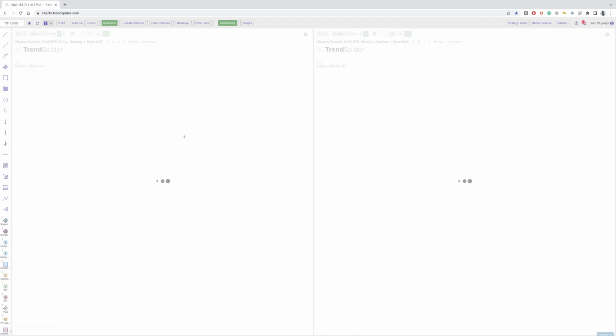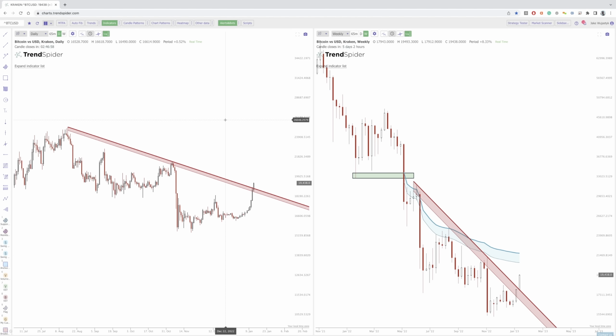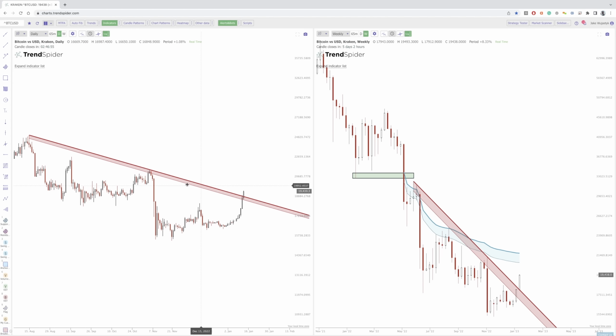Bitcoin is breaking out of all types of areas. So the main thing that I wanted to point out here is this previous SR flip. So previous support becoming resistance, acted as resistance in mid-December. We finally broke through it this week, and you can see that we are breaking out.